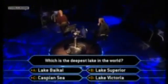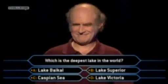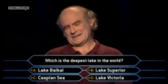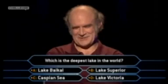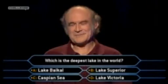The Caspian Sea is a lot bigger and it could get deep towards the middle. What about Superior or Victoria? The same applies to them, really. They're bigger lakes. Well, I think they're bigger in area than Lake Baikal, but... It's worth £500,000. Oh, dear. I shall have to think about this for a bit. Yeah, I'm going to say Lake Baikal. Final answer. Yes.